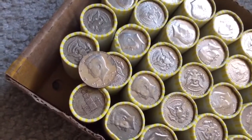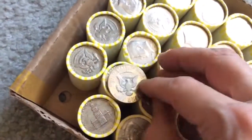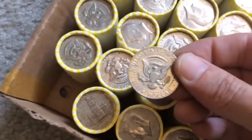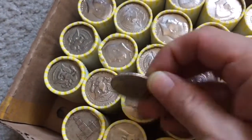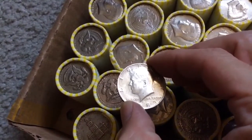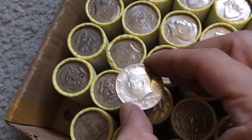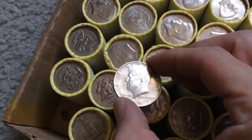1987 Nifties. Man. Look at that one. Very first roll in the second box. Ooh, shiny. She's a beauty.